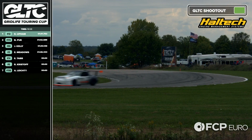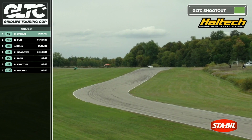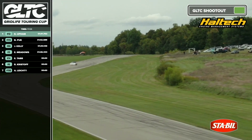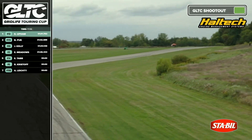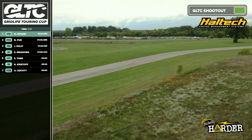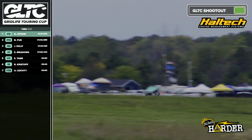He's running a very similar line to Brandon Puck. So I think these drivers kind of know what the cars need to do, all the way out to the grass. There's a ton of grip on that concrete curb if you know to trust the track out there. As now he comes down to turn number five. This is where we thought Puck went off, and we get the mystery again for Lichty. There he is. He looks pretty good.